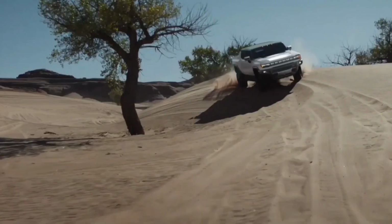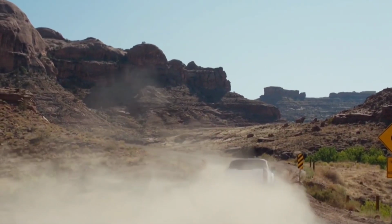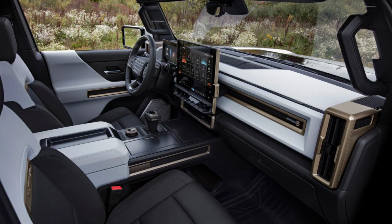There's also a watts to freedom mode. Now, what this does is fully unlocks the power potential of the electric motors, giving you the whole 1,000 horsepower and getting that 0 to 60 in that 3-second range. It also comes with a Super Cruise hands-free driver assist feature.